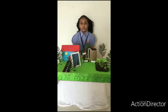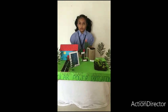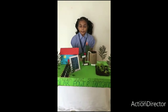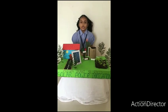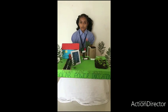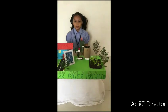How do solar panels work? When photons hit the solar cell, they knock electrons loose from atoms. If conductors are attached to the positive and negative sides of the cells, it forms an electrical circuit. When electrons flow through such a circuit, they generate electricity.